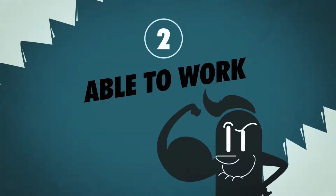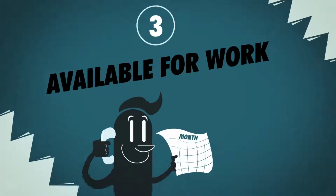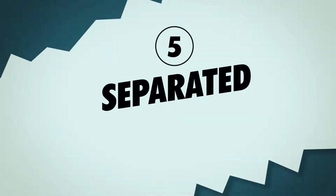2. You have to be able to work. 3. You have to be available for work. 4. You have to be actively seeking work. This includes a requirement that you search for work through the Department of Employment and Workforce website each week. 5. And finally, you need to have separated from your job for certain reasons.